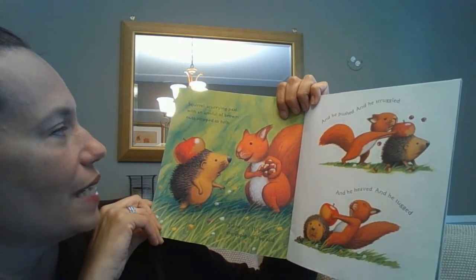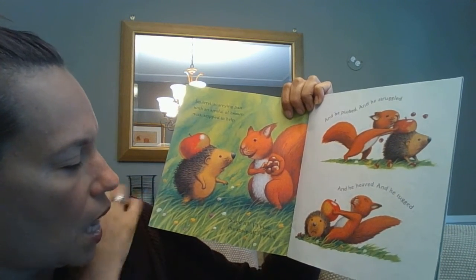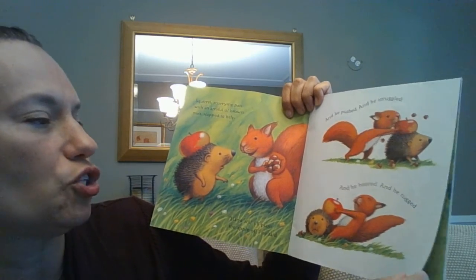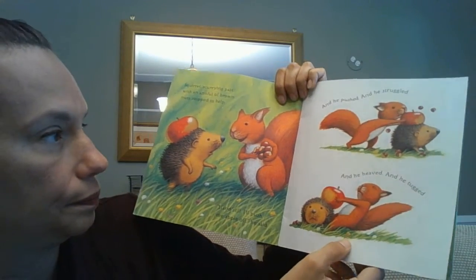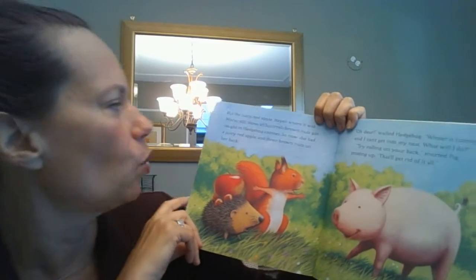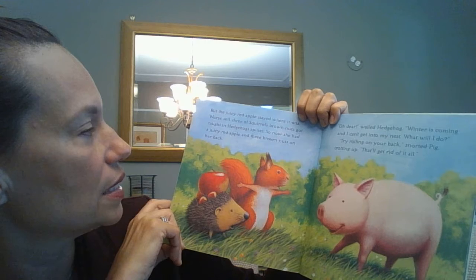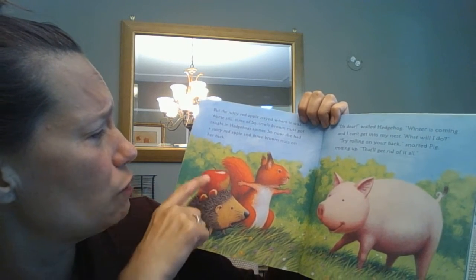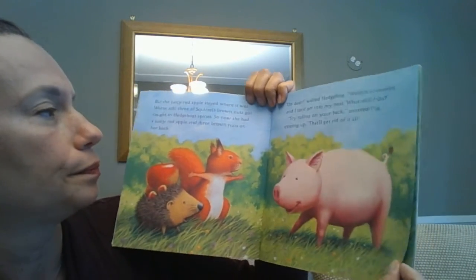Squirrel scurrying past with an armful of brown nuts stopped to help. Stand still. I'll push the apple off, he said. And he pushed, and he struggled, and he heaved, and he tugged. But the juicy red apple stayed where it was. Worse still, 3 of Squirrel's brown nuts got caught in Hedgehog's spine. So now she had a juicy red apple and 3 brown nuts on her back.